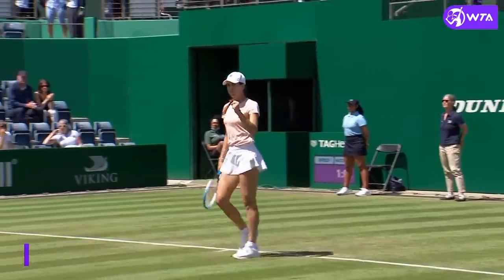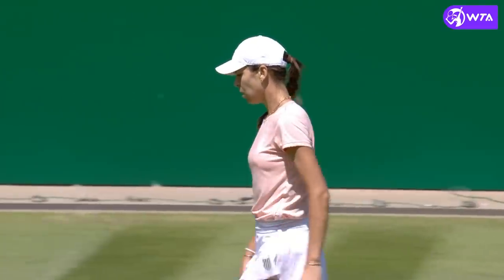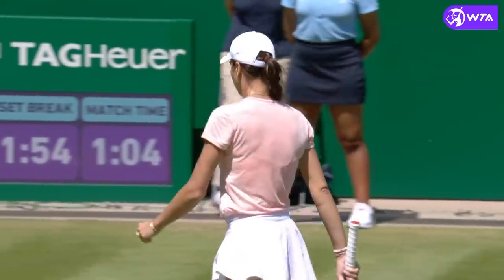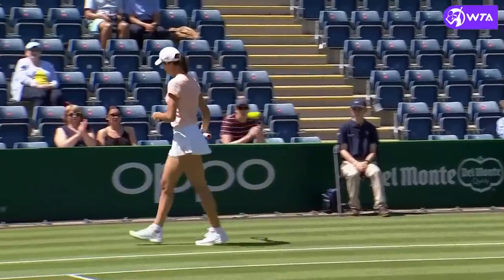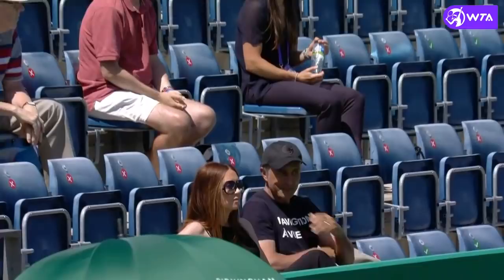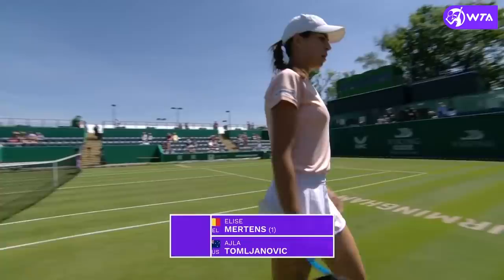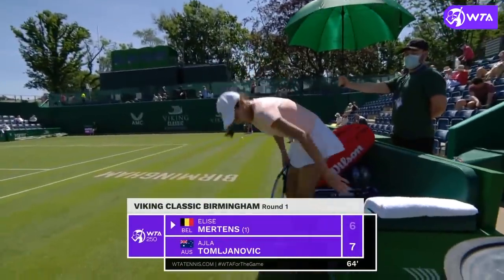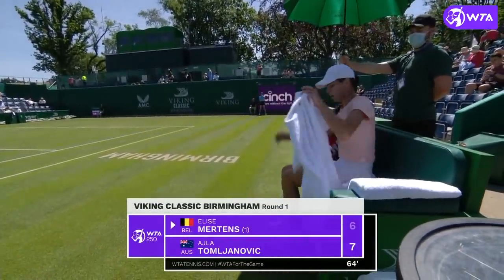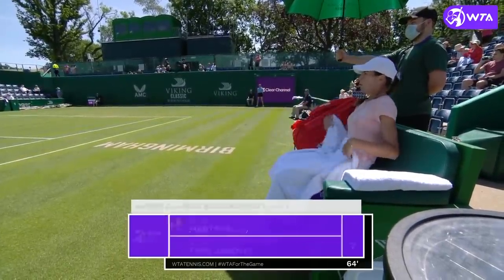Tomljanovic takes it, seals the opening set in the tiebreak. Thoroughly deserved too. Some fierce hitting towards the back end of that tiebreak. Lovely transition as well. In the set point from defensive into ultra-offensive tennis. Fierce hitting on the backhand side, which as ever is a huge weapon for Tomljanovic. And she takes the opening set against the top seed, Elise Mertens in Birmingham.